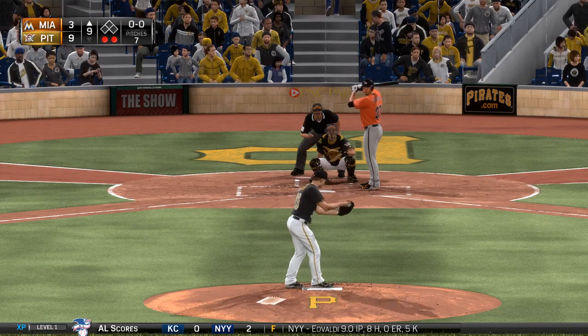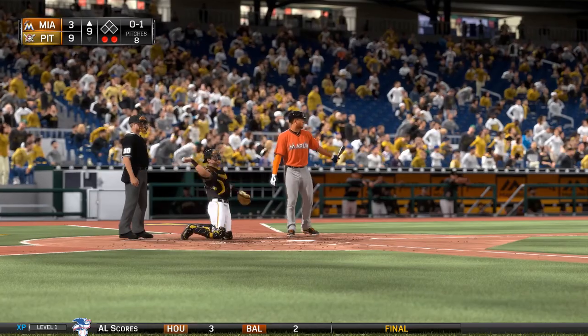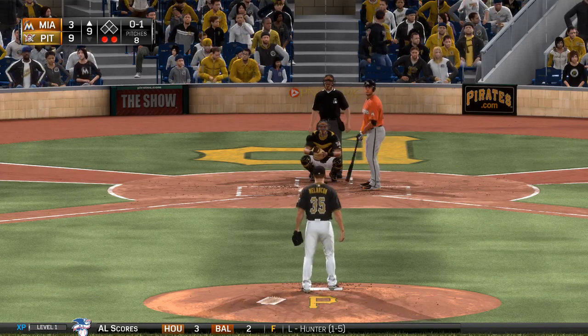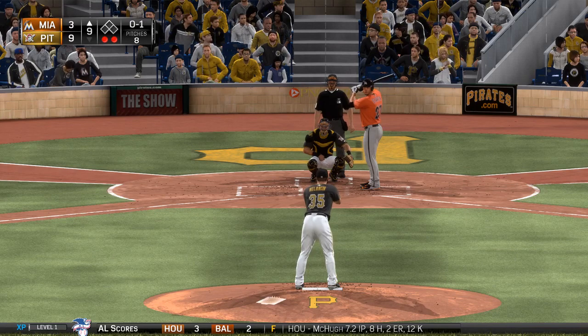Giancarlo Stanton now. As he'll take a look at a strike right down the middle. It's 0-1. Oh, and you wonder if maybe he decided beforehand just to take a pitch up there first. Too bad for him because that thing was right down Broadway. 2 out, nobody on.